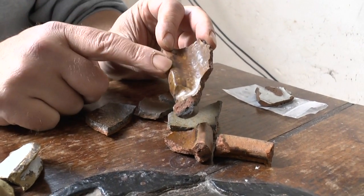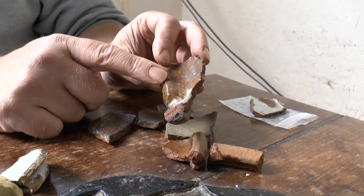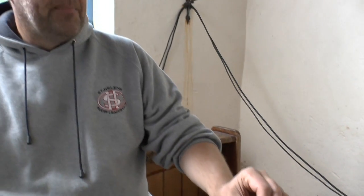It's a good rule of thumb, if you find a pot with glaze on the inside, it's almost certainly post-medieval. Not 100%, because there aren't any 100% rules. But then, once we get into the early years of the 17th century, or the late 16th, depending where you are, tin glazed earthenware starts to be made in this country.